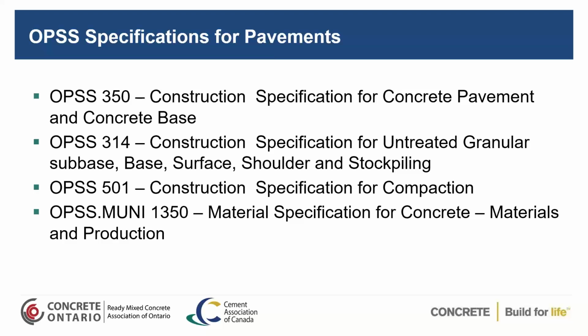OPSS 350 is the construction specification for concrete pavements and concrete bases. So that's a very important one to make sure that you look at. You also want to look at your construction specification, the 314, 501 looks at after construction specification compaction, and the 350, of course, is material specification for concrete materials and production. All key specifications that you should get familiar with if you're looking at doing a concrete roundabout.